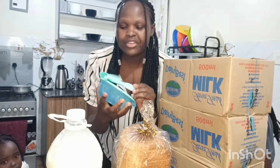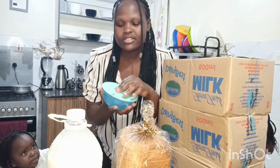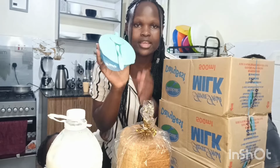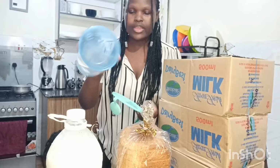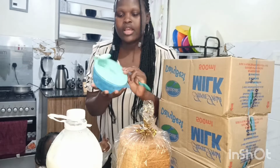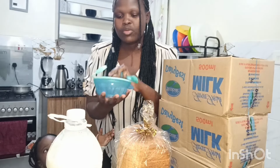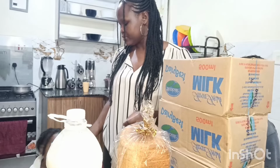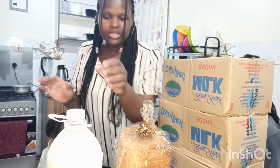It was going for 400 shillings. So it looks like this. It has this lid here where you cover the spoon. So yeah, this is the bowl, just like a normal one, and like a lid. Maybe if you put his food, you cover it, and then this one is like a spoon. So guys, let me start with that one.